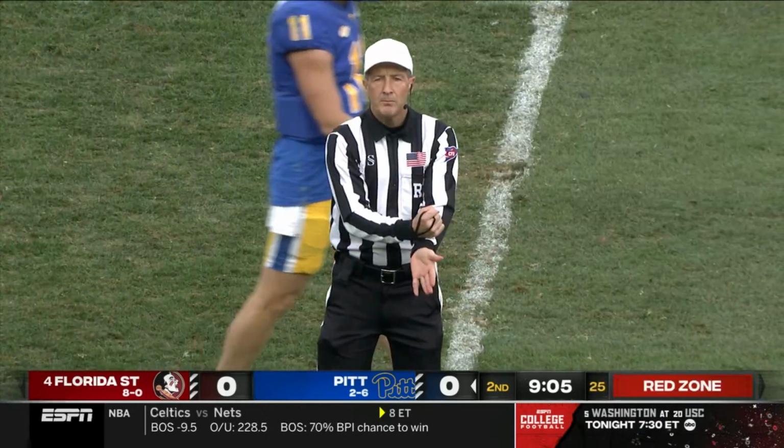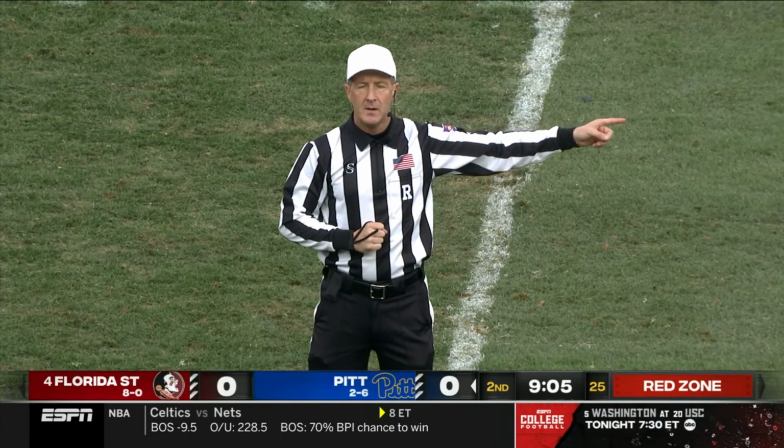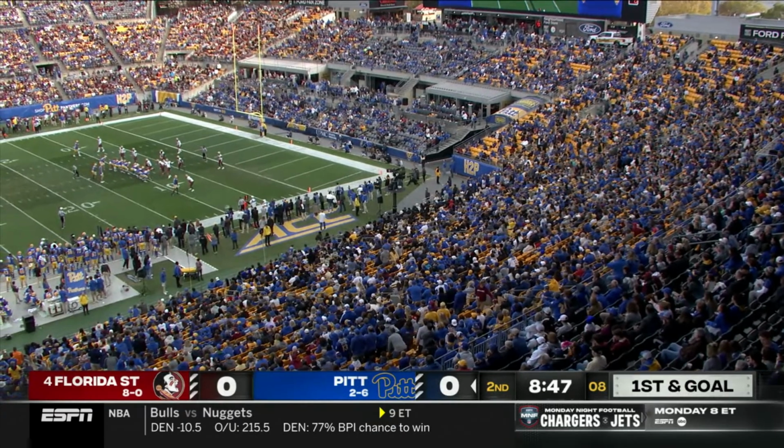Means. Personal foul. Illegal use of hands to the face. Defense number 11. That penalty will be forced half the distance to the goal. First down.